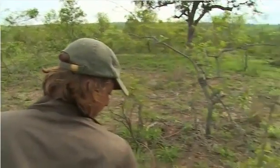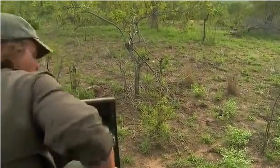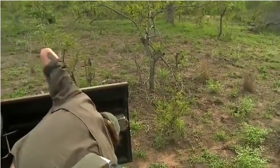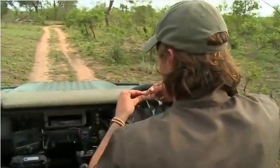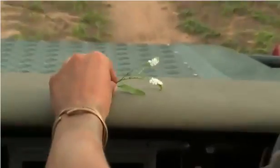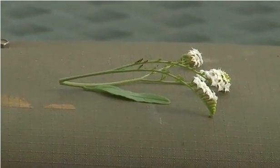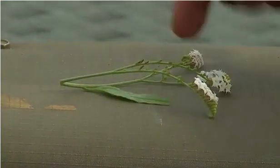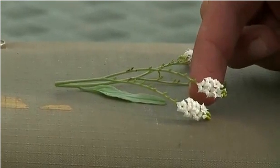So here's another one that I was looking for. It's growing in a nice little bunch, quite a lot of it around here. And this one's quite nice because I don't even have to get out of the car for it. Now, very easy one. I know a lot of our long-time viewers will be able to identify that in a heartbeat. So that's what I'm going to let you guys do. I'm not going to tell you what this flower is. I'm going to let you tell me.